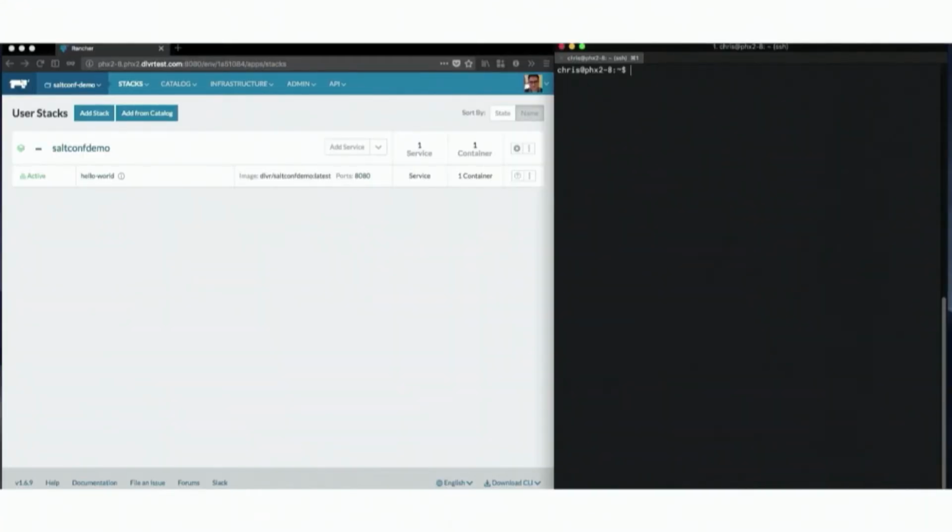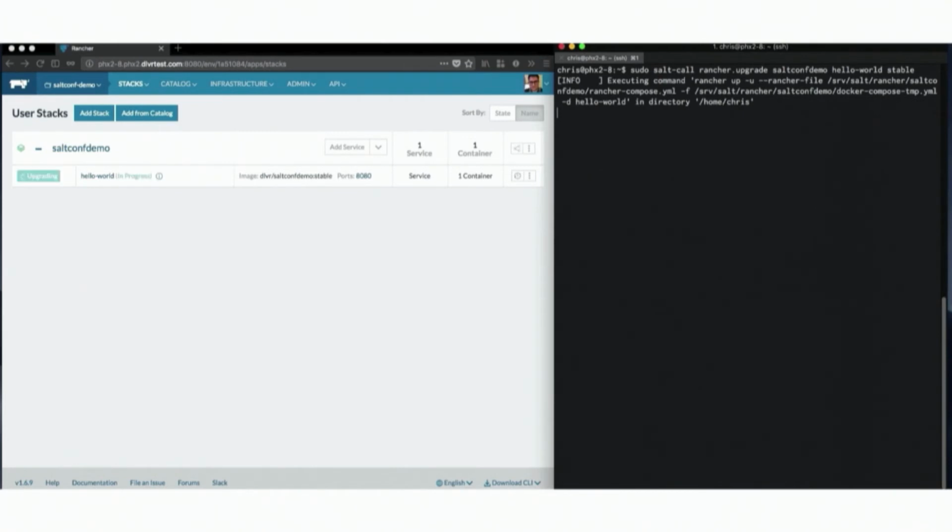And here we go. This is it in action. Again, we call sudo salt-call rancher.upgrade. Saltconf demo is the stack name. Hello world is the container name. Stable is the tag that we want. Then on the left, you'll see the latest disappear and go to stable.